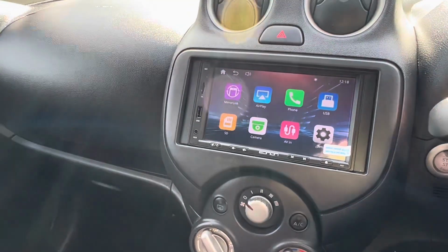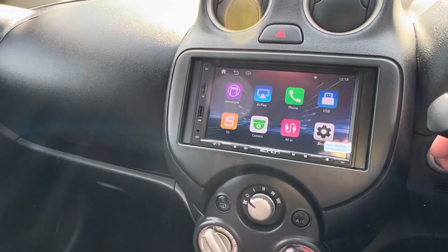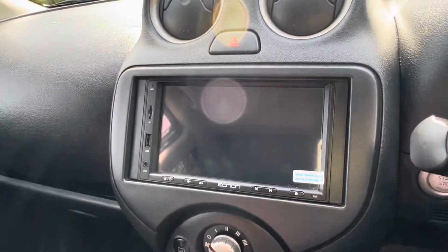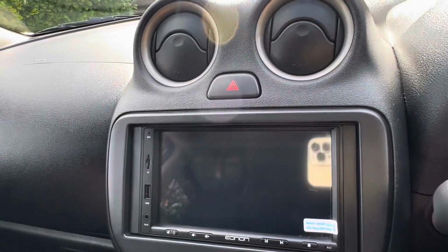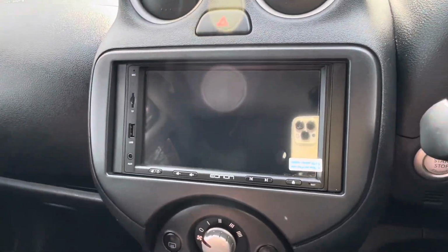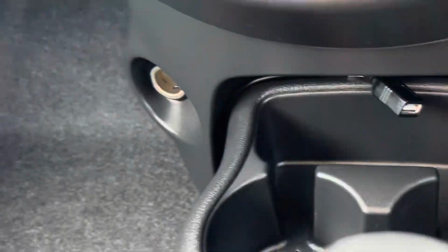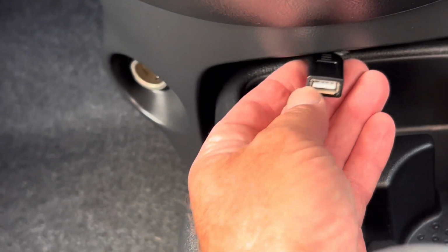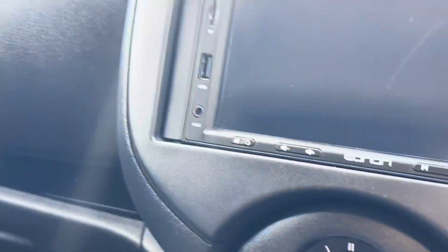So, top end radio, really good quality radio. And once you've had an Apple CarPlay radio, if you use Apple, you wonder how you lived without it. I certainly do. Or you can connect your Android phone to it as well. There's also a fast charger function off the radio, which will charge your phone 1.5 times quicker than a standard USB. So there you go, that's that.